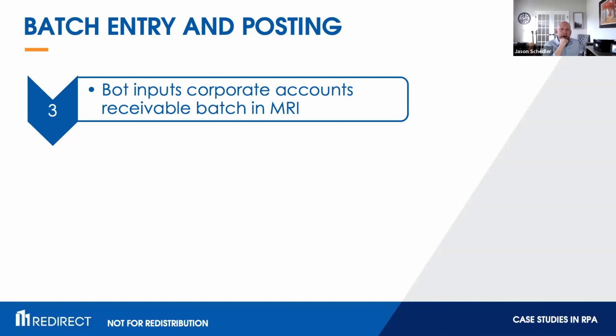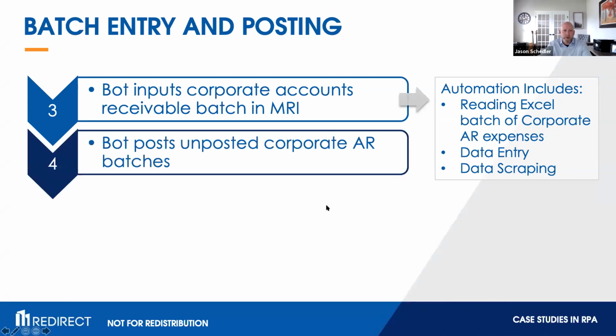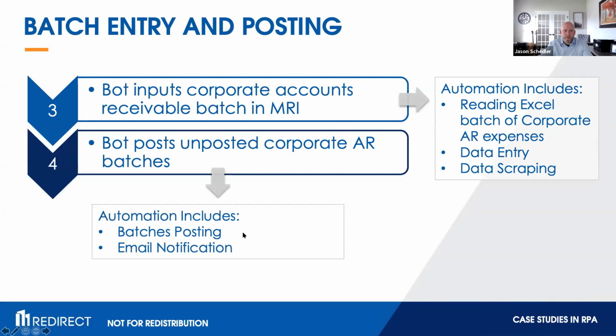And they now send that report to Rosie. Rosie does all the proration and does the data entry and sends a report out. So what I'm going to show you is an example that's based on that. Again, in our demo database, the bot will input a corporate accounts receivable batch in MRI. And as it's doing that, it's reading Excel, it's doing data entry, it's doing data scraping. Then it's going to post any unposted AR batches.